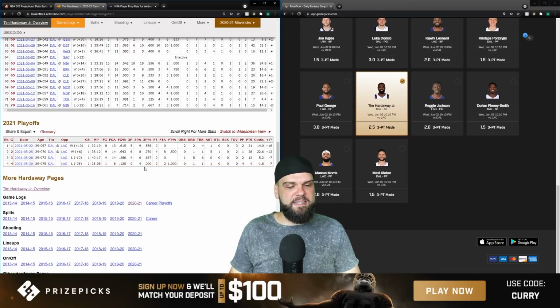And then I expect his field goal attempts, which were just at 8, and his 3-point attempts, which were just at 4, to also return back to where they were earlier in this series. So this is definitely a spot where you can target a guy who kind of had a bad game and could be in a position to potentially bounce back.